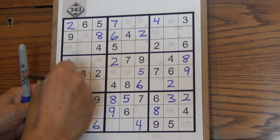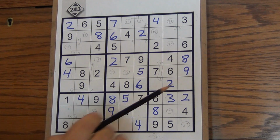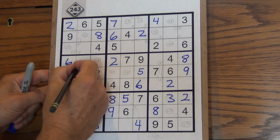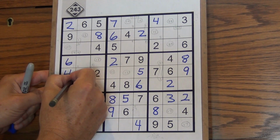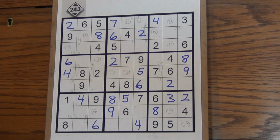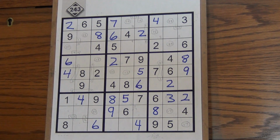Yeah, it's been a while since I've solved a Sudoku puzzle, so it's kind of fun to get back into it. 5, let's see. Five has to be here or here. Not that that's going to do me much good, but it might come in handy. 4, nope. 3 is top or bottom. 3 is top or bottom. Not enough information. 2, and then 1.